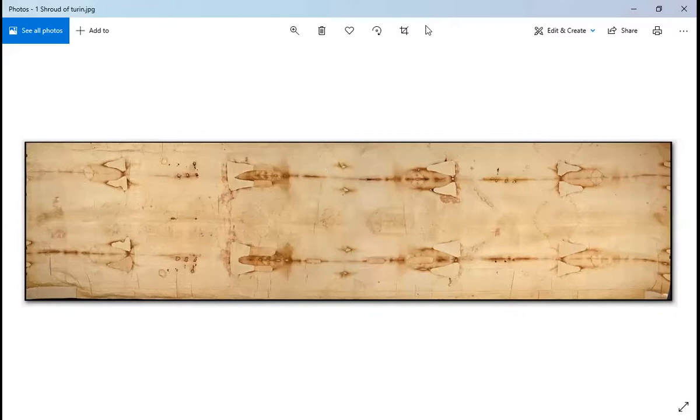The image that lies on the very surface of the linen is a double image of the front and back of an unclothed, long-haired, bearded man, as if laid out in death.